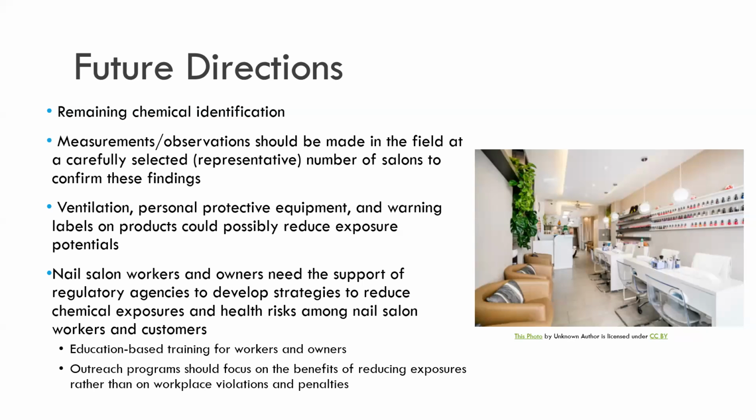Really the best way is education-based training for both workers and owners. And I think outreach programs should really focus on the benefits of reducing these exposures rather than on workplace violations and penalties.